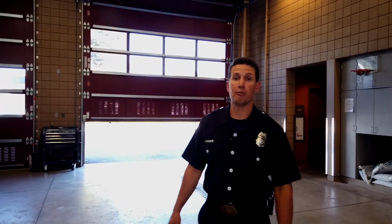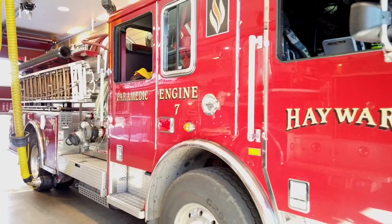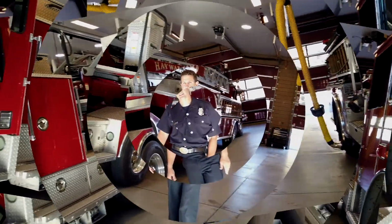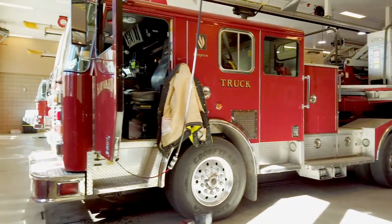Let's talk about the different fire equipment we have here at the City of Hayward Fire Department. We have engines and we have trucks. This here is our engine. The engine is the smaller of the rigs. The engine carries the hose and the water, and they're the ones who pull the hoses and squirt the water on the fire. The truck is our big rig, and the truck is a big toolbox.